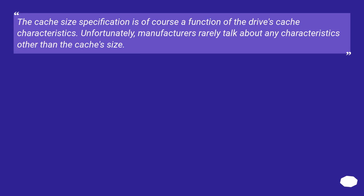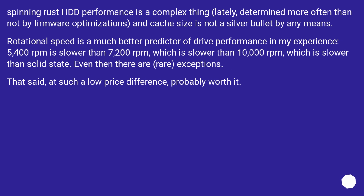The cache size specification is of course a function of the drive's cache characteristics. Unfortunately, manufacturers rarely talk about any characteristics other than the cache's size. Spinning rust HDD performance is a complex thing, lately determined more often than not by firmware optimizations, and cache size is not a silver bullet by any means.